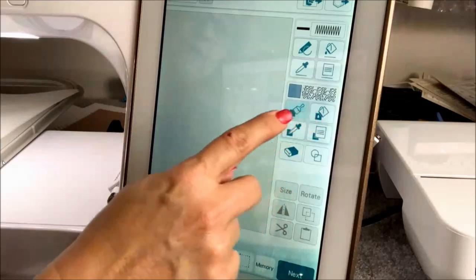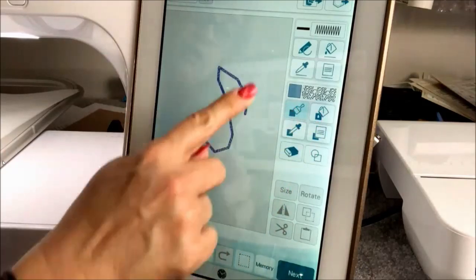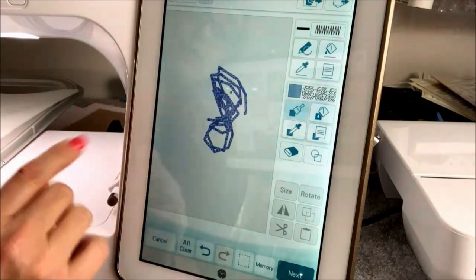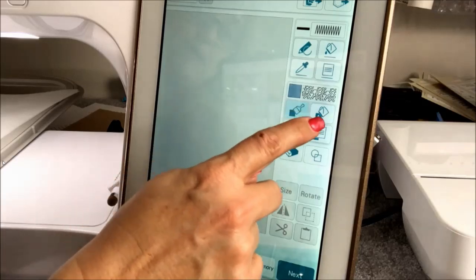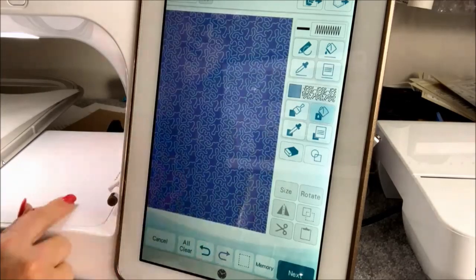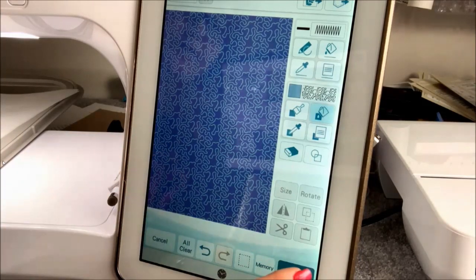Right here, this is the main difference. There's a paint brush, and when you touch the paint brush, you can see I have to fill in the screen. That takes way too much time, so I'm going to click undo twice, and if I choose the bucket, which is next to the brush, and touch on your screen, you now have a screen full of stippling.